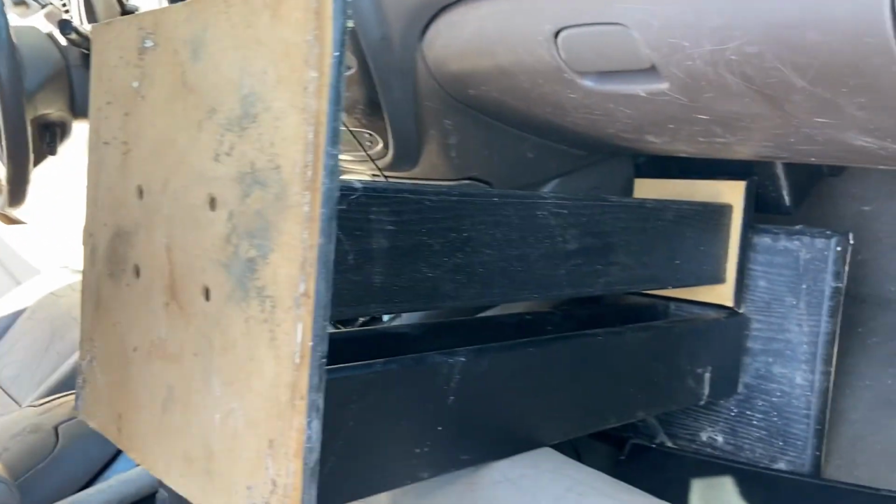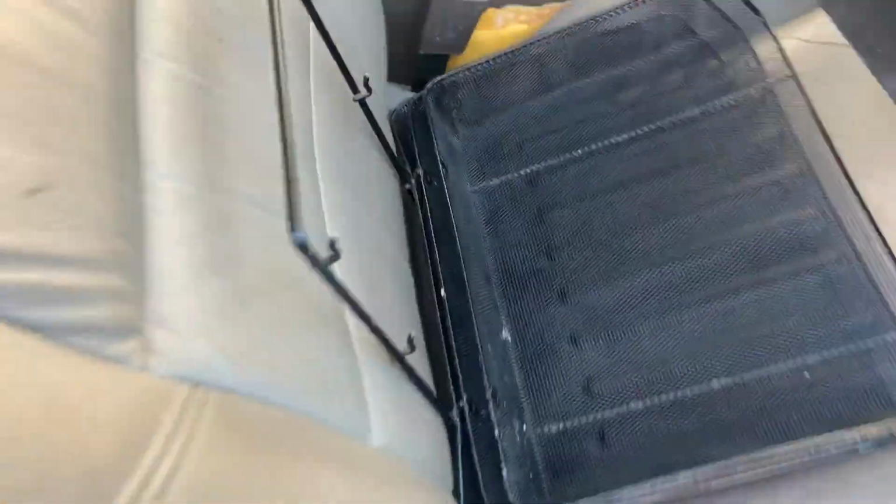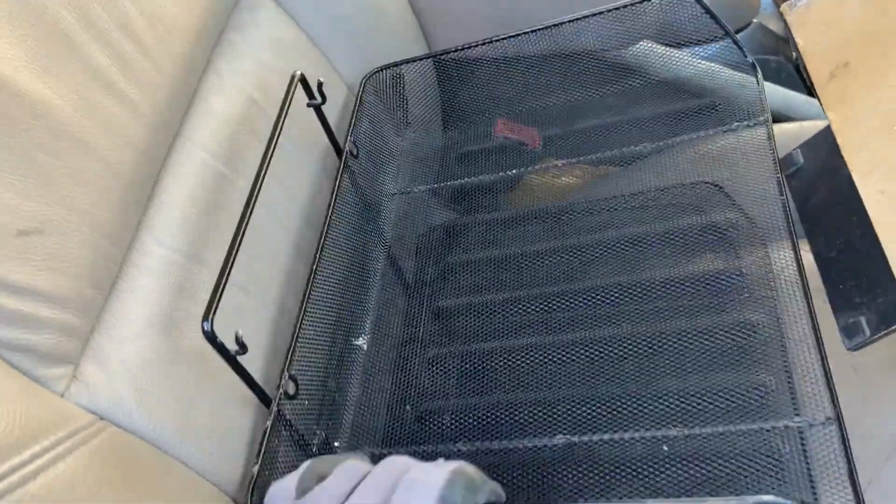There, one's on top of the other. So pretty nice. I think they'd be good for some plant stands, whatnot. There's the 3-tier document holder. I believe it still functions.